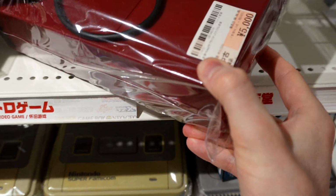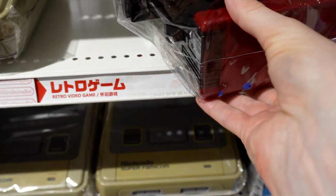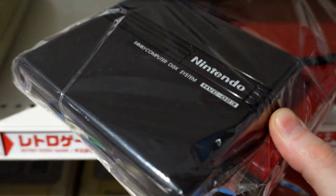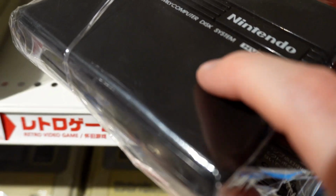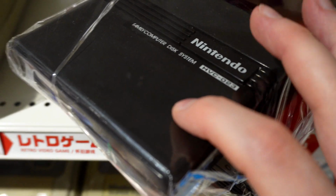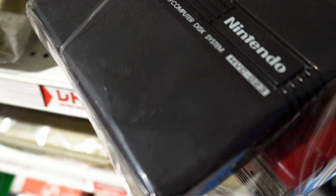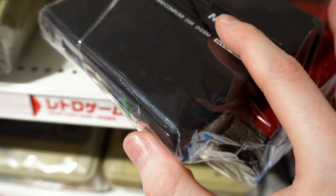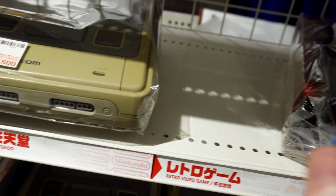We have a Disk System 5000. This is the one with the rough edges, or what do we call it? It's got the pattern on the extension thing here, which means something. It's the one that you can record to. I can't remember, but kind of expensive for that, 5,000 yen.